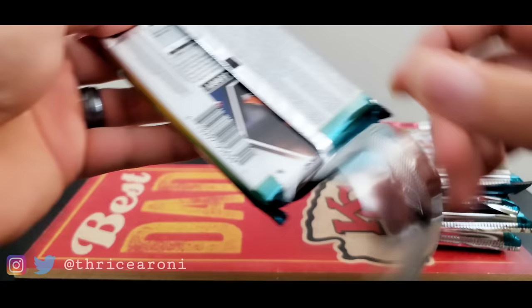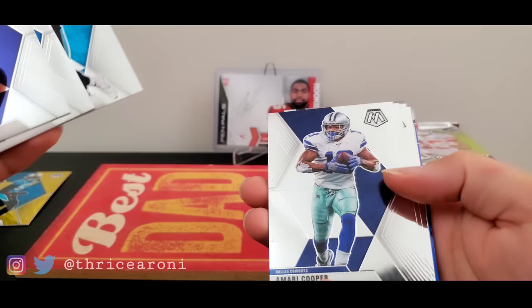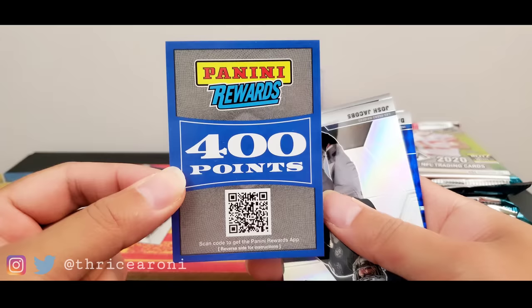To the right. Another auto coming soon, hopefully. Ed Reed. Herman Moore. DJ Moore. Amari Cooper. TJ Watt. Gesicki. Oh, no. Oh, no. Did I just get pointed in this box?